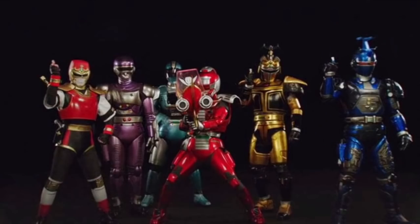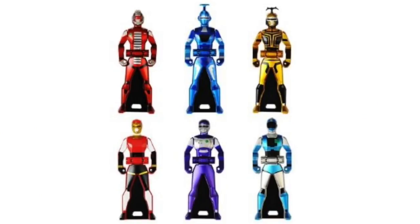In April 2013, alongside the release of Superhero Tyson Z, was Ranger Key Set Complete Edition. This included the Metal Hero Ranger Keys seen in the film, just like the Comrade O's ones from the year before.